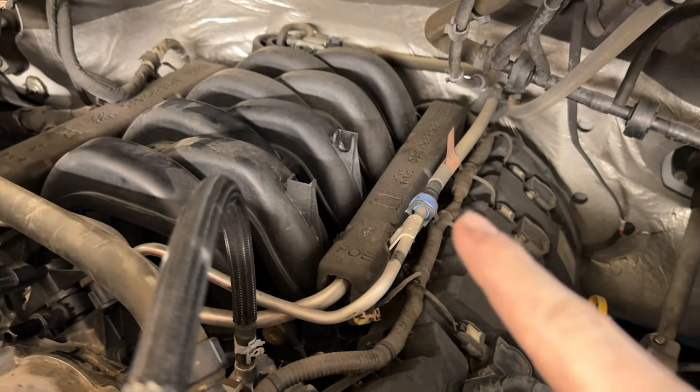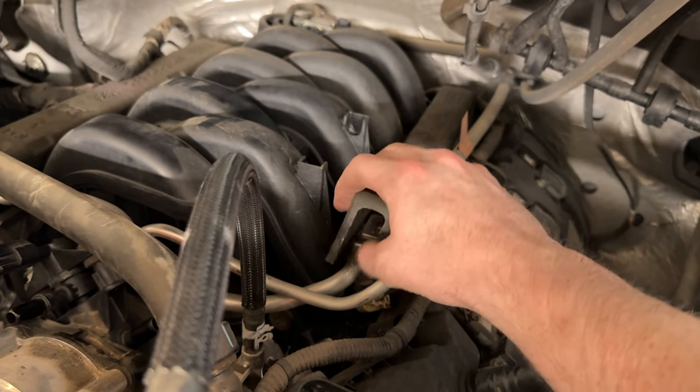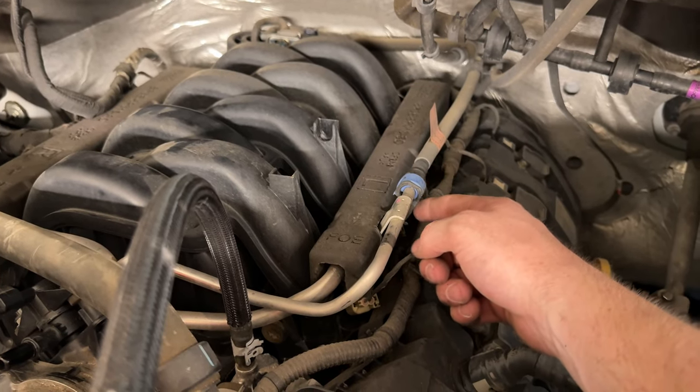Now we're going to go ahead and disconnect our fuel lines here. So I'll remove these covers. If you have a Platinum or Limited, I guess they give you these covers here, but remove these little foam covers. And then this is actually one of your fuel line disconnects. It's a quick disconnect, you can just pop it out.